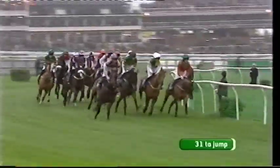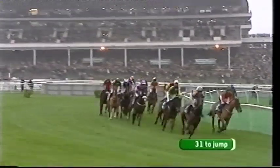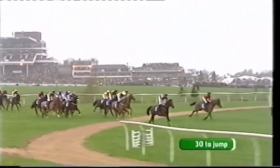Ile de Boitron towards the inside. And also not far off them, Grumpy Stumpy. And in fact, Spot the Difference's rider has lost that white cap now, so it'll be a black helmet, JT McNamara. He's close up in about 4th or 5th on the near side, you see, in the green and gold hoops, the rider having lost his cap.